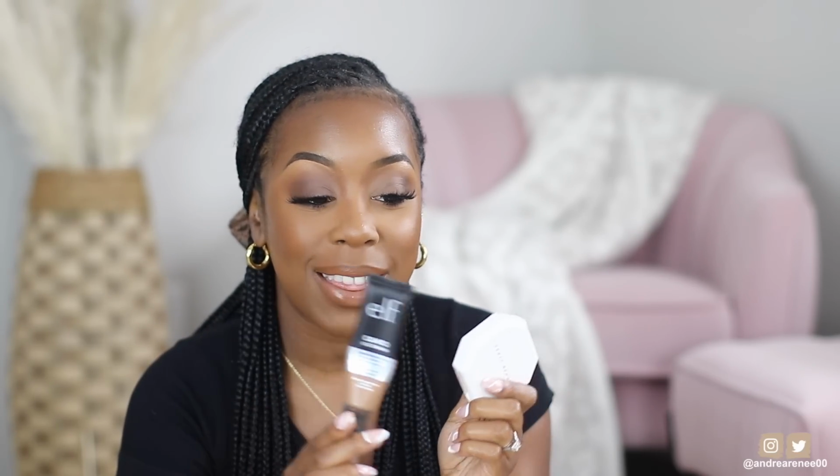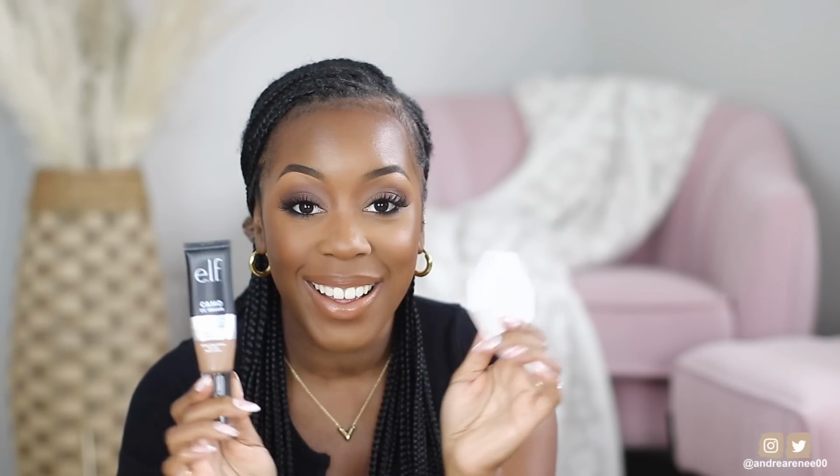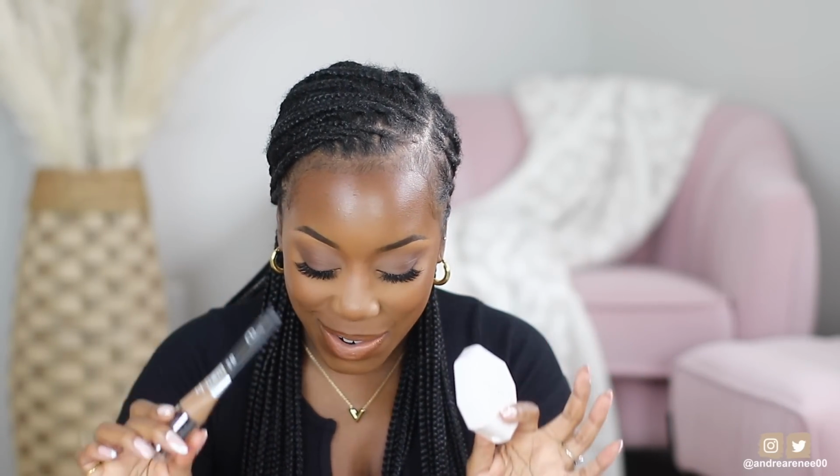Like, I don't really need that much on my face if I am going to set my liquids. But girl, where is it? This with the e.l.f. Cosmetics CC Cream, these two together, match made in heaven. These are so freaking good.